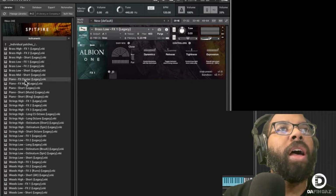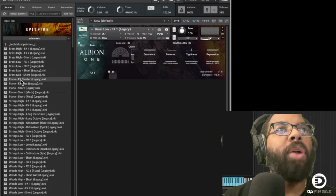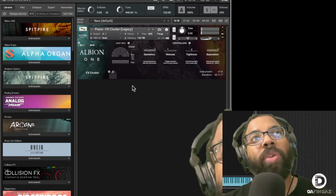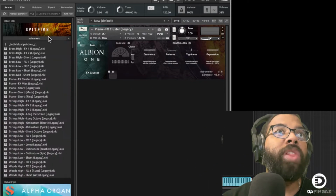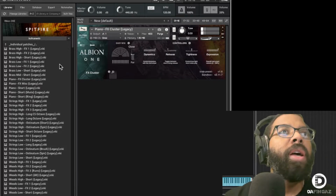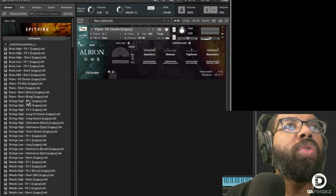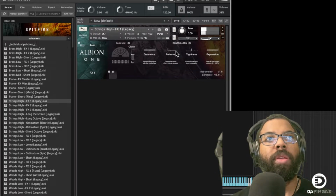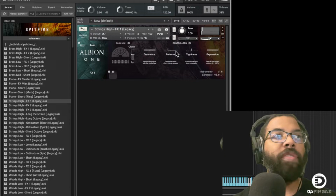Then we have piano. I'm going to skip the shorts. We're going to have piano effects cluster. Let's see what that sounds like. So that's really great. I'm not going to play too many of those either, but that's really great for horror movies, thriller stuff. Let's go to strings high effects. Again, horror movie stuff.